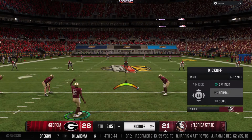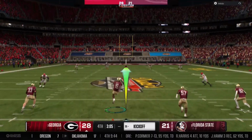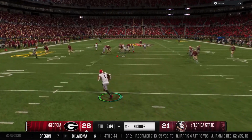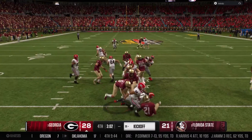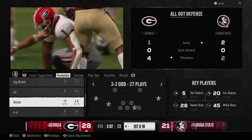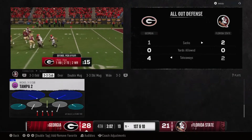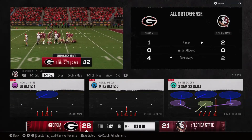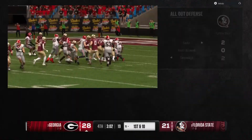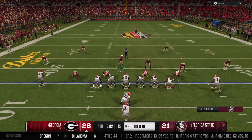Kickoff team has come on the field now to send this one away. He's going to return it from near the goal line. Returner brought down. Sets up the next drive. And the Georgia offense is back out on the field. Suddenly, this is a tighter game.